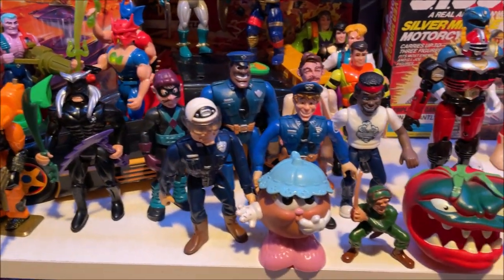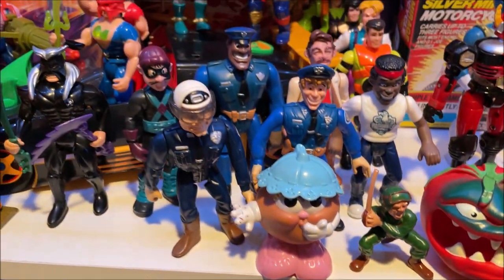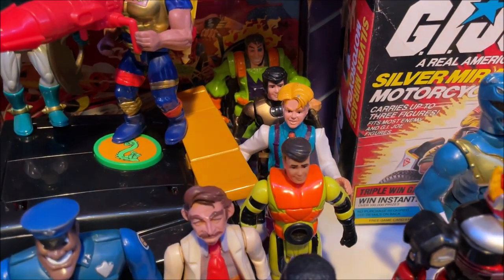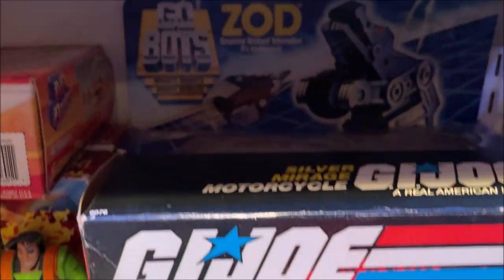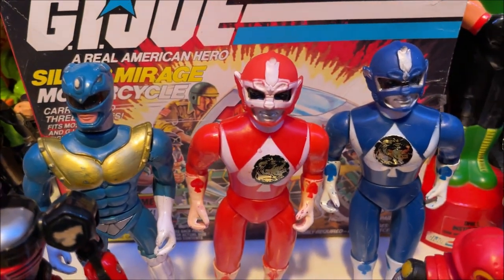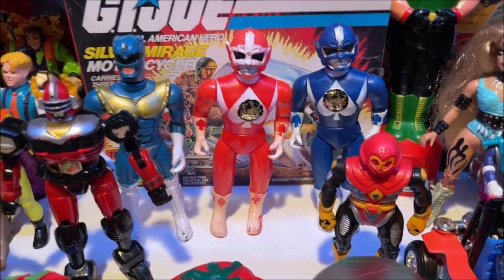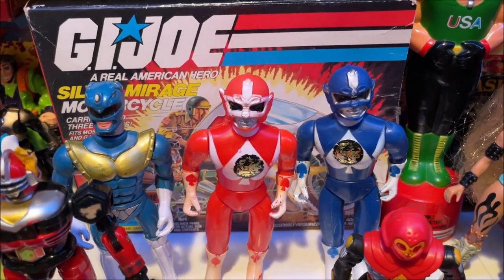There's a Nerfle there, another one of those things that I found at my dad's. And what else? We got Police Academy, some James Bond Jr. There's a boxed Silver Mirage that I just got from D&E, as well as a boxed Zod from GoBots. There's some knockoff Power Rangers that I found in a box in my dad's garage. I do not like Power Rangers, I never liked it. But those are weird, those are funky looking.